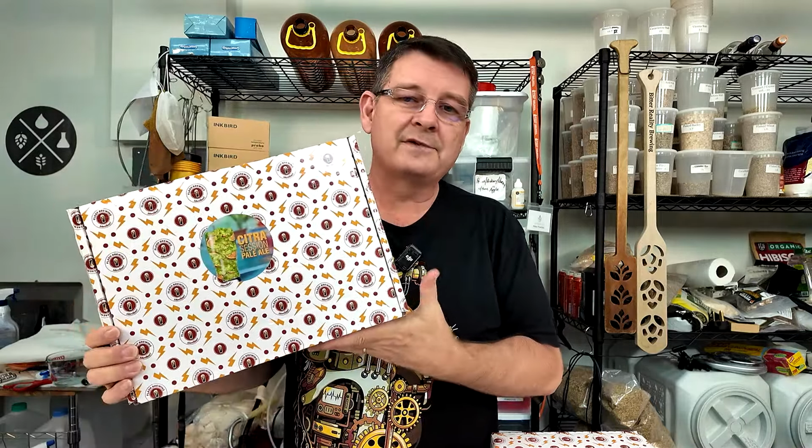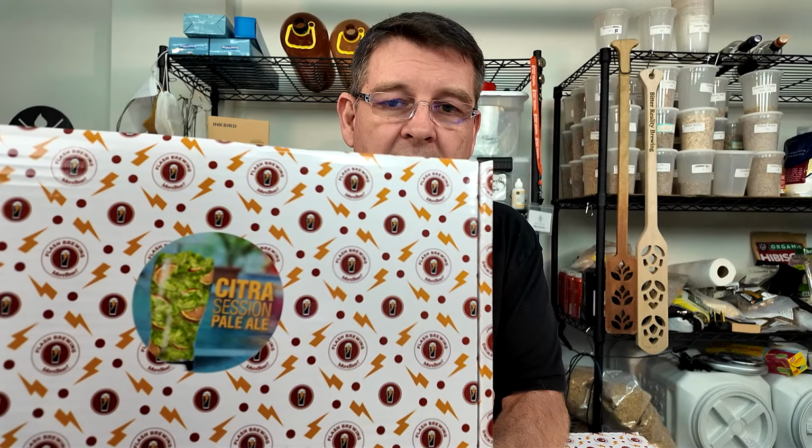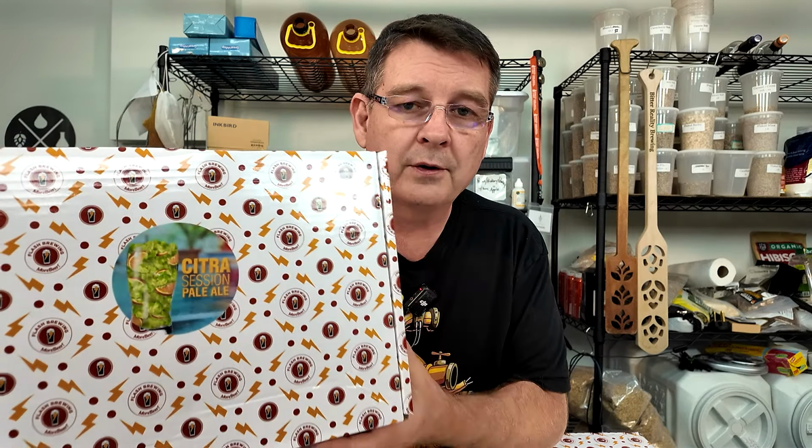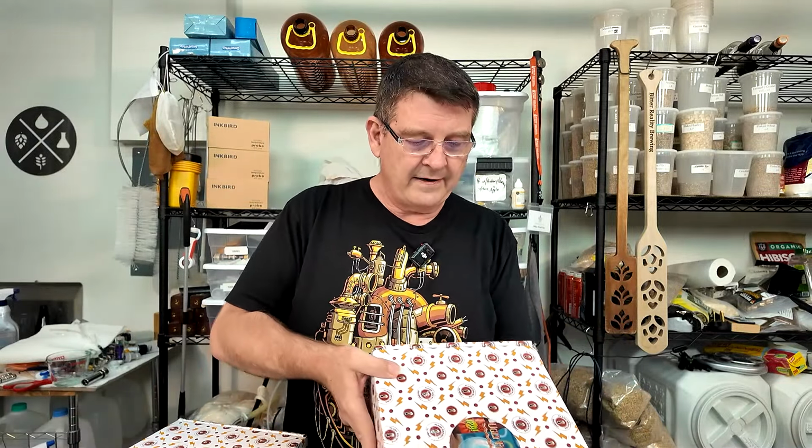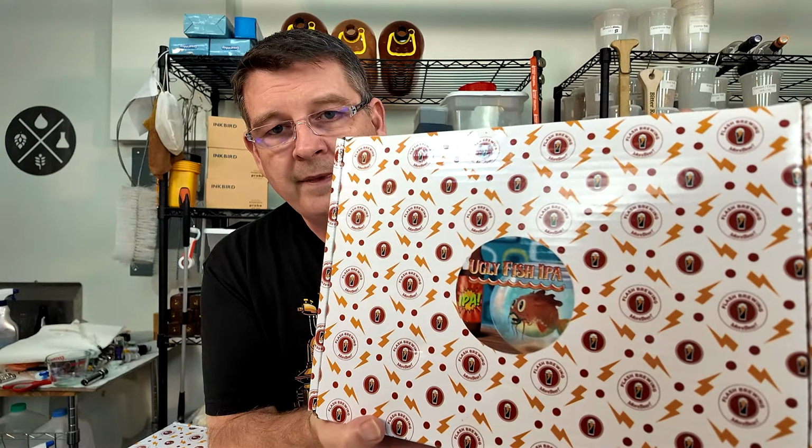Flash brewing kits. Okay, flash brewing kits. Some of you hate them, some of you love them. I know you've probably seen it on Steve's Apartment Brewer, or Steve from Apartment Brewer. This is the Citra Pale Ale he did. Yes, they sent that to me from MoreBeer. And then I have the IPA Ugly Fish. I bought that one. And I will be doing videos on these. These are flash brewing kits, which means you don't actually have to brew.